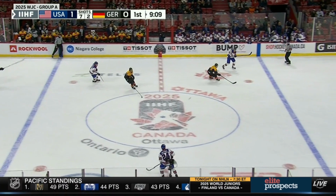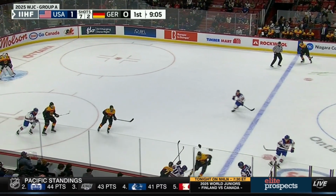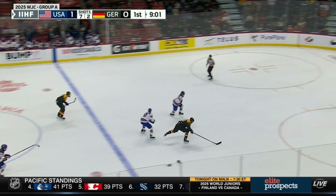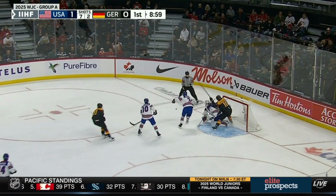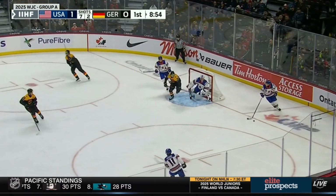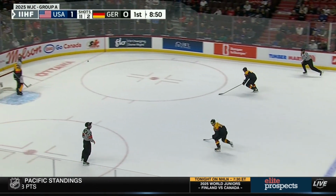Yeah, and you mentioned the neutral zone of the Germans being stacked up like that at the blue line. And it's important for the Americans of doing things right. If that happens, you're probably going to have to dump it in and get a forecheck. Here's a chance to the net there. Great opportunity by Rookdashel. Good speed by him. Puck got just knocked off his stick. Long stretch ahead. And Ralph has the puck.